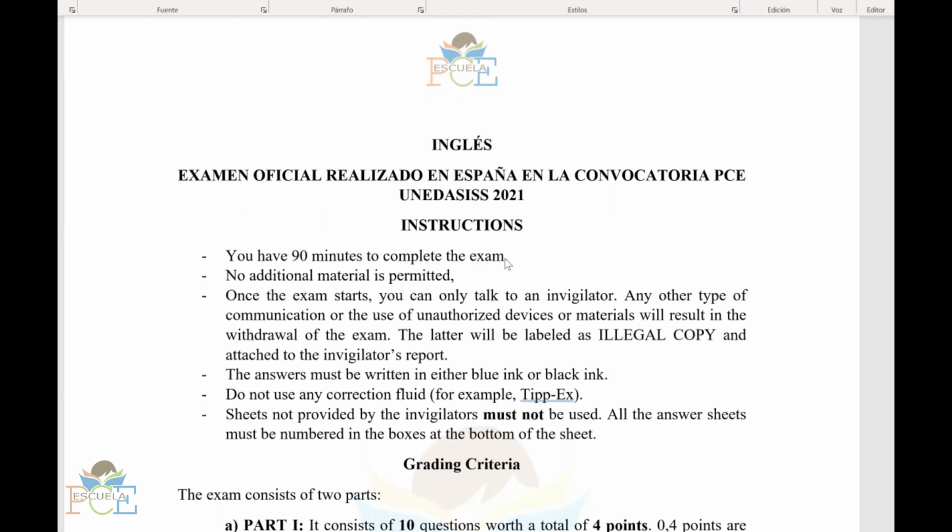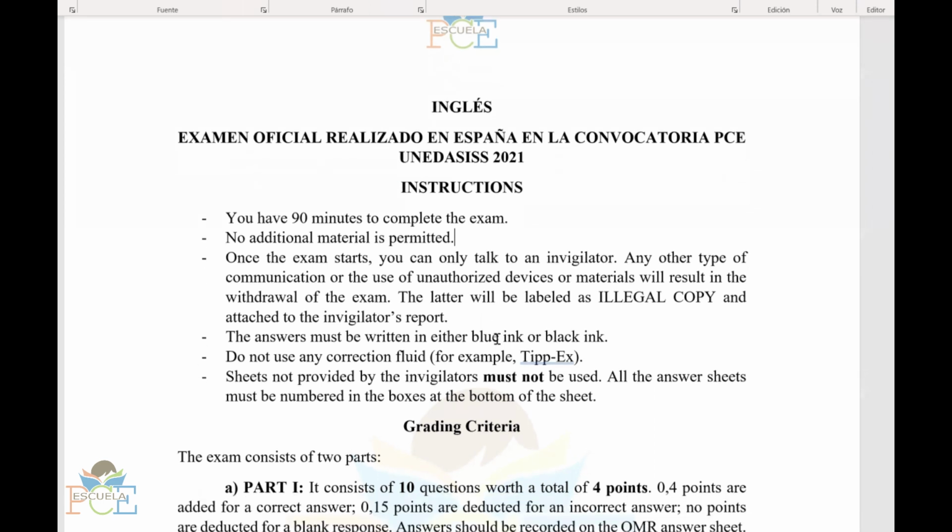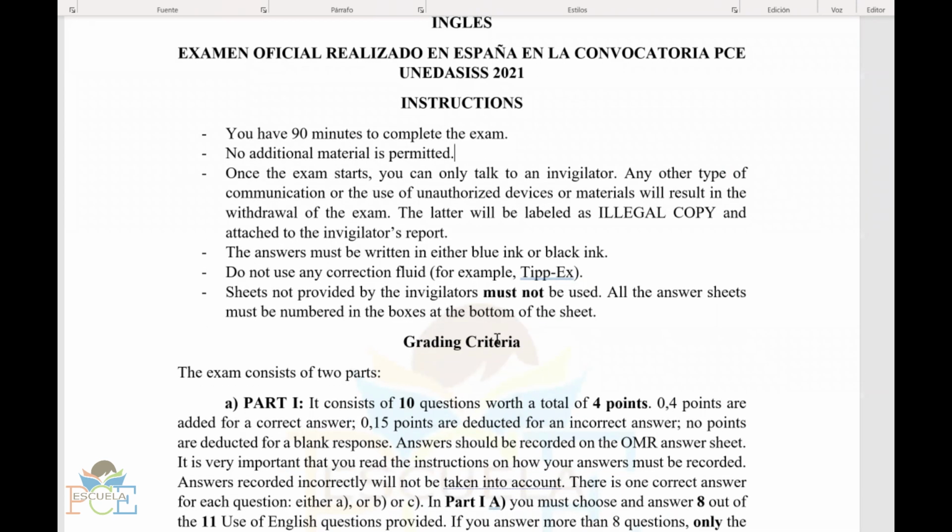You have 90 minutes to complete the exam. No additional material is permitted. Once the exam starts, you can only talk to an invigilator. Any other type of communication or the use of unauthorized devices or materials will result in the withdrawal of the exam. The latter will be labeled as a legal copy and attached to the invigilator's report.